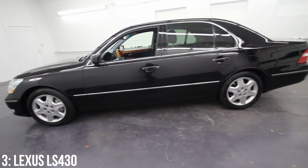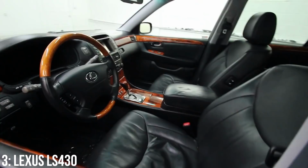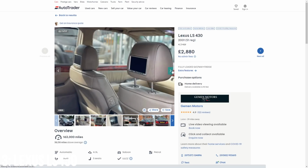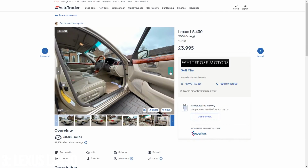The car also had a facelift in 2003 which lasted up until the 4th generation was released in 2006. It basically made some minor updates to the exterior and a few additional tech changes and some more safety features too. These start at around £3,000 and for £5,000 you're looking at a 2001 example with around 70,000 miles on the clock.